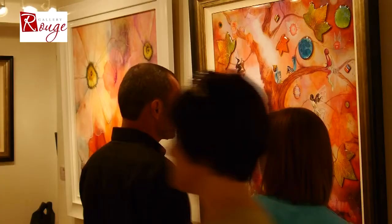I always like to work big because I like the viewer to be able to find lots of different things inside the painting, and because I use the 3D pieces, each piece needs a bit of space around it and I can add more metallic.